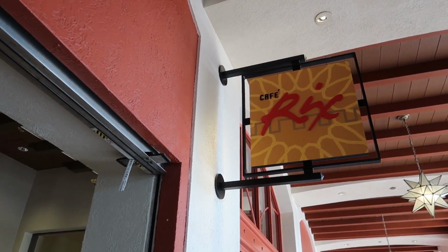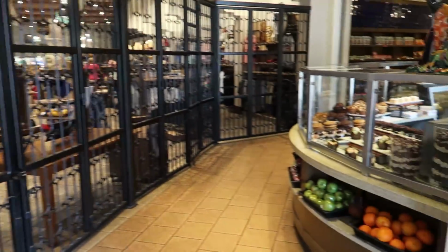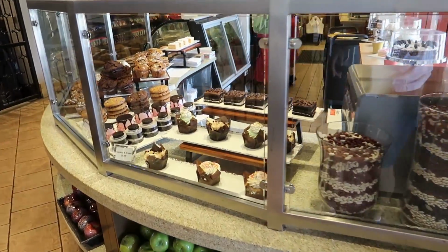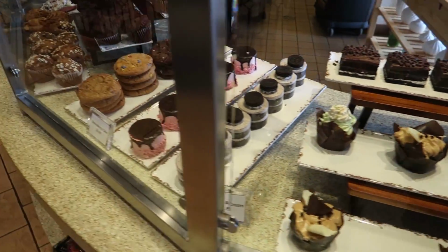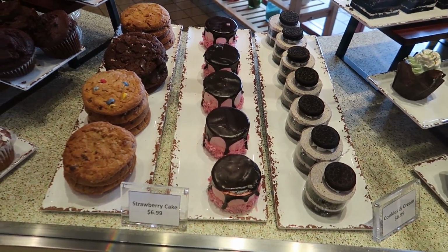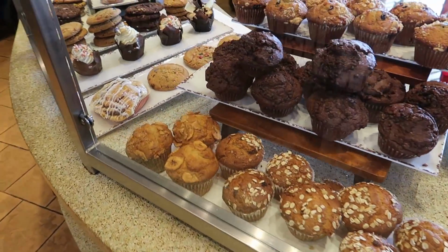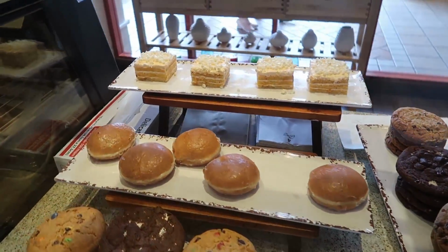Just passing by Cafe Rick's, which is right here when you first enter the building, and I didn't realize how delicious some of their different pastries and desserts look. Holy cow, look at these cookies. Also, this strawberry cake is amazing looking. Ooh, yes. What is that? It doesn't have a sign on it, but it looks so good.